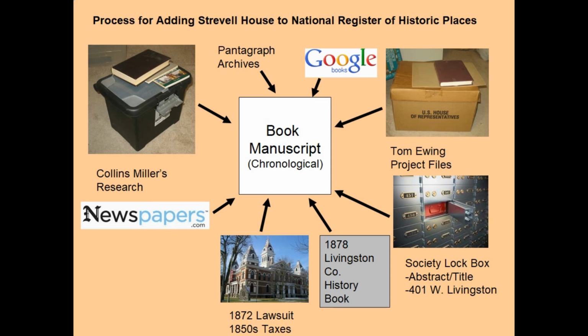This slide depicts some of the sources that I used to write the book about the Strevell House. I was fortunate I had a lot of research that Collins Miller had done. I also had research and documents about the project from Tom Ewing, and I got a lot of information from the Pantograph archives as well as Google Books, newspapers.com. I actually went to the old courthouse to find an 1872 lawsuit and 1850 property taxes. I used the 1878 Livingston County history book. I also used a lockbox that we have at the bank because it has the abstract and title for the Strevell House at 401 West Livingston.